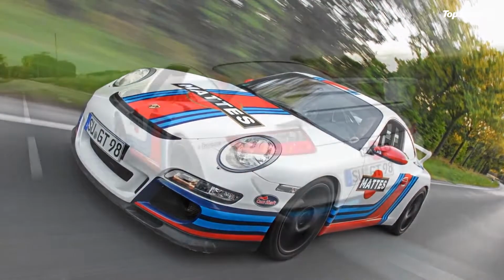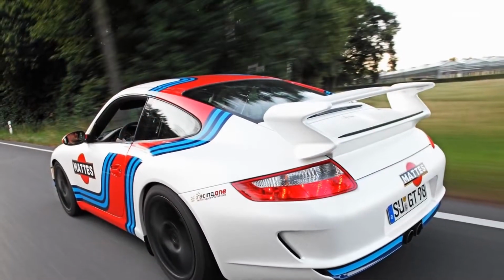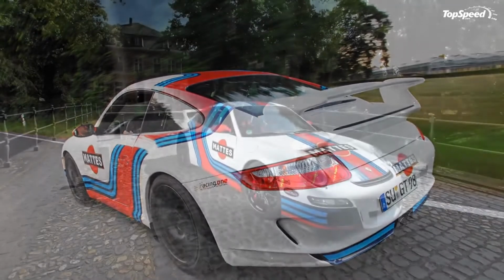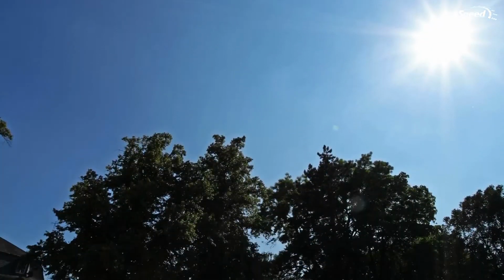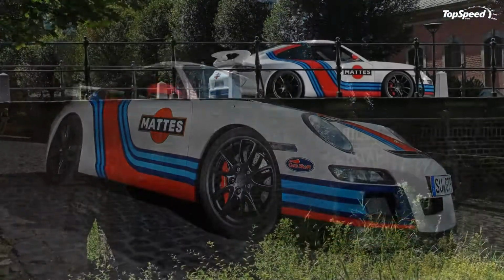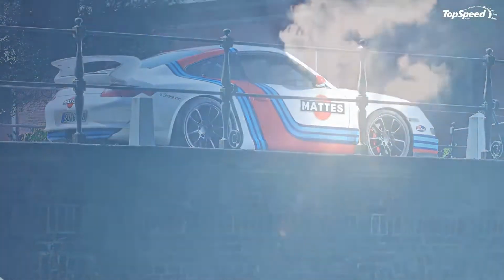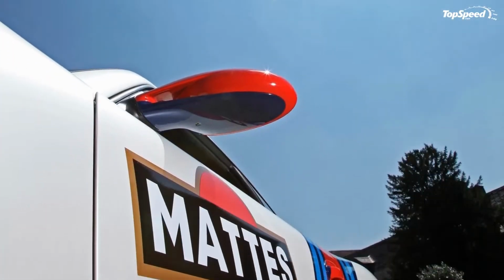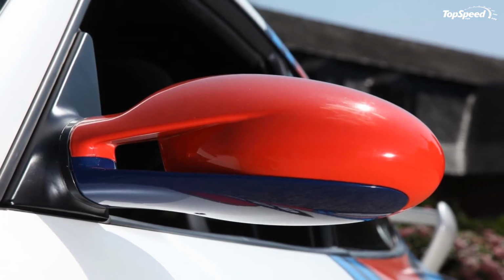It came with a 3.6-liter flat-six engine that produced 415 horsepower while mated to a 6-speed manual transmission. With that much power in tow, the 997 GT3 was capable of hitting 0 to 60 miles per hour in 4.1 seconds with a top speed of 193 miles per hour. Those numbers are standard for supercars these days, but 7 years ago, they were off the charts.